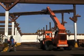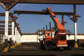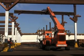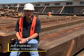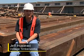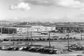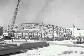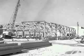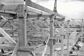The huge timbers that made up the frame of the building were bought by Jeff Hustead of Vintage Timberworks. The first thing I saw when I walked in were these timbers right here. That's definitely the most valuable piece of wood that's out here. The large warehouses that are out there at the Oakland Army base were built all out of wood, and there's a lot of large dimension lumber in them. It's all old growth Douglas fir.